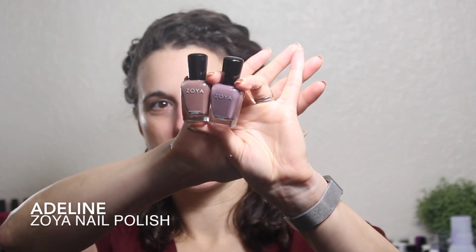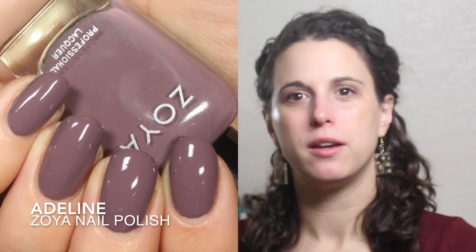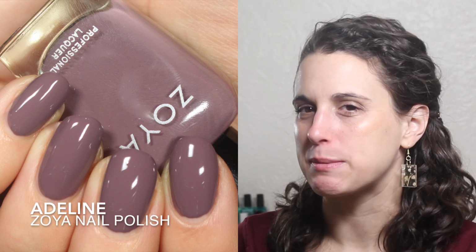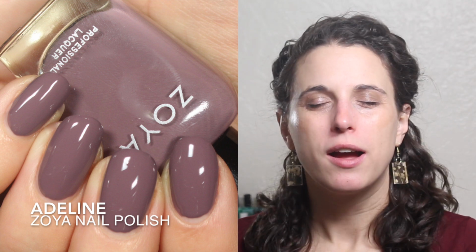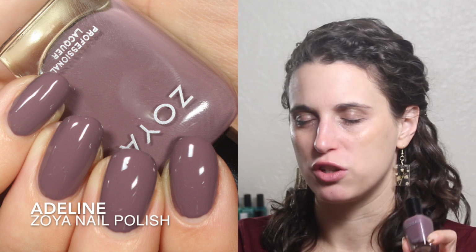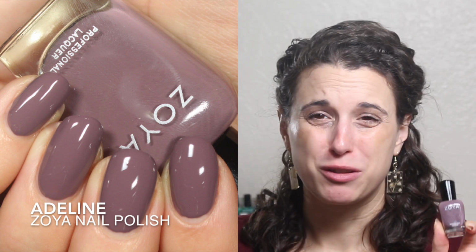Okay, so here they are, ADELINE and Mary. ADELINE is much cooler toned, but they both have that gray brown look to them. I love them both. I think Mary is probably more flattering on my skin tone, the warmer colors versus the cooler color of ADELINE, but ADELINE is gorgeous. Yeah, I really liked this collection actually. I was surprised how much I liked each individual shade and how much I liked it collectively. The Natural 4 collection I thought was really fun.